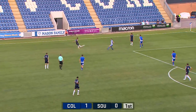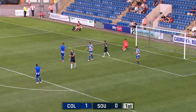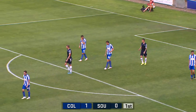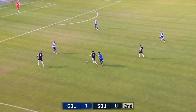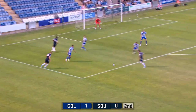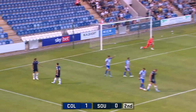Bridge to Clifford. Clifford with the early ball to Pellier. Dolby, and header against the woodwork. Great leap, powerful header. Hornby beaten, but the woodwork wasn't. As Jack Bridge picks the ball off Cameron Cox, out wide to the left-hand side of the penalty area for Sam Dolby. Cuts it back to Mooney. Tries to curl an effort into the far corner, and it's out wide for a goal kick.